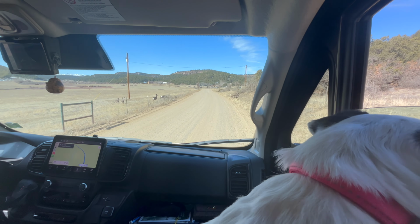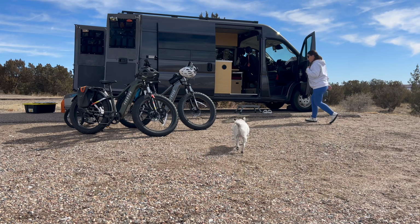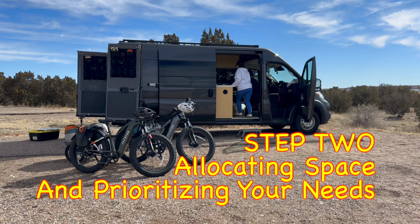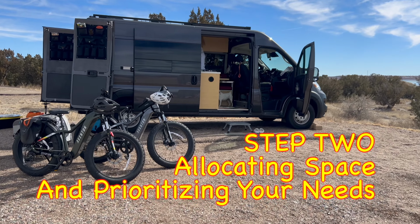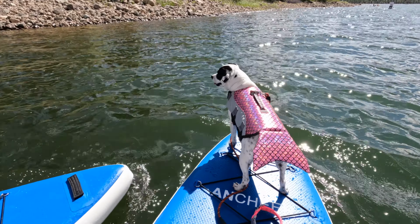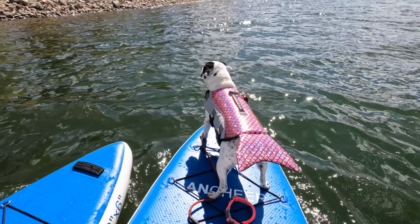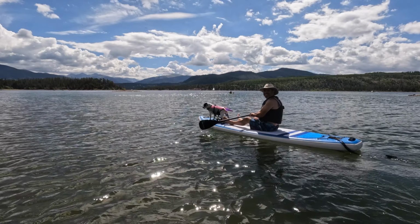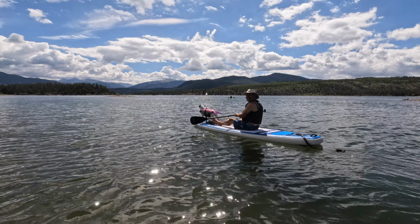your design. The next step is to decide how you want to allocate space and prioritize your needs. Make a list of items you need to have in your van. Things like bicycles, ski equipment, paddle boards, and climbing gear can take up a lot of space and need to be carefully fitted into your design. You may even want to start with some of the largest items and design your van around their dimensions.